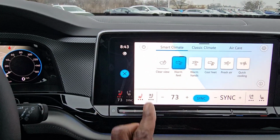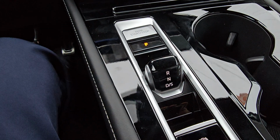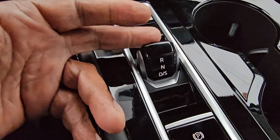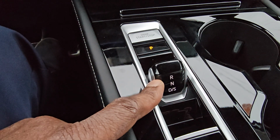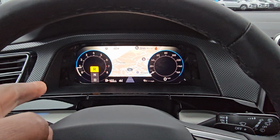Now, we do also have a new shifter here. I'm telling you what, this car is out of the park. They have really upped their game with this car. The shifter here, just like what's in an Audi, reverse is up top, then you have neutral, drive, and sport, and then when you put it in reverse, it's going to chime like an Audi. I just push up. There's my reverse icon right there.